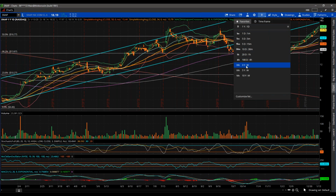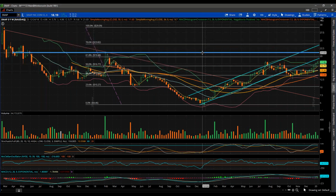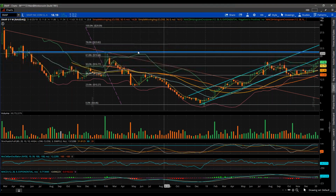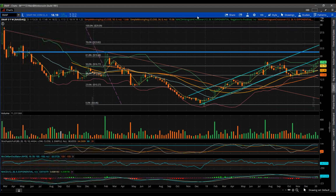I haven't actually traded Snap in a while. This is a very good looking chart. See, the chart was already drawn because we had traded Snap a while ago. So this was a Fibonacci retracement of Snap from its previous high, which was $30, right? I think that was the all-time high of Snap, right? Yeah. So up here.